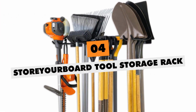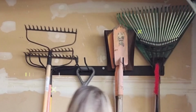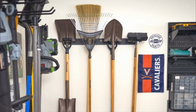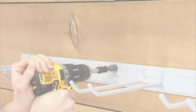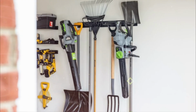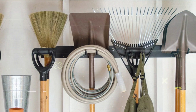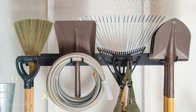Store Your Board Tool Storage Rack. Maximize vertical space while organizing garden tools and more with the Store Your Board storage rack. Customizable to fit your needs, this wall-mounted rack features 6 movable holders for rakes, shovels, brooms, and other long-handled tools. Its steel construction supports up to 300 pounds, while convenient side hooks allow easy access to coiled hoses and extension cords. Getting your garage clutter off the floor and onto this heavy-duty rack creates organized storage that looks great too.